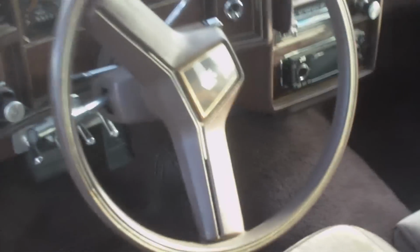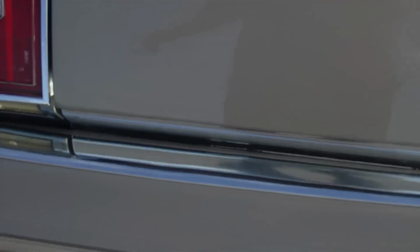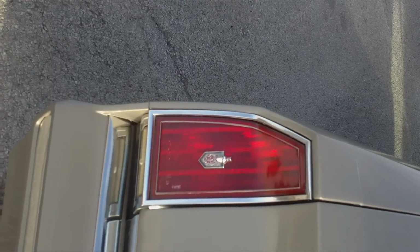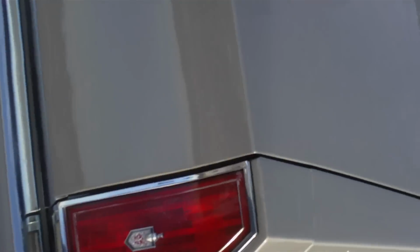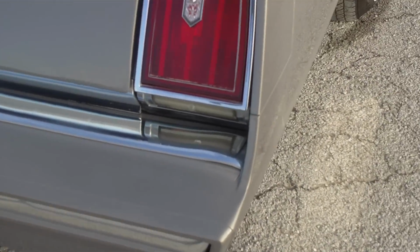Rear seat carpet. Rear seat. There's your back seat. No rips, tears in the back seat. Steering wheel's in great shape. Come around the car again. Look closer at the back bumper. Tail lights are in great shape. Both tail lights, no cracking. They're not discolored. Like I said, the bumpers are in phenomenal condition.